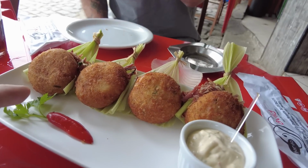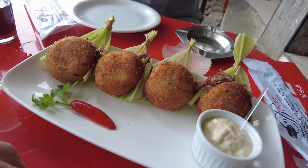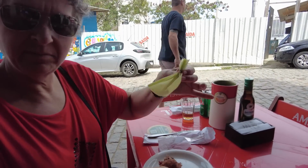Grand prize winner. Fried corn buns with shredded jerk beef. So like a little sandwich of goodness. These are gourmet little sliders. Yeah. Little sliders. All right, here. Look at the little fancy corn blanket.